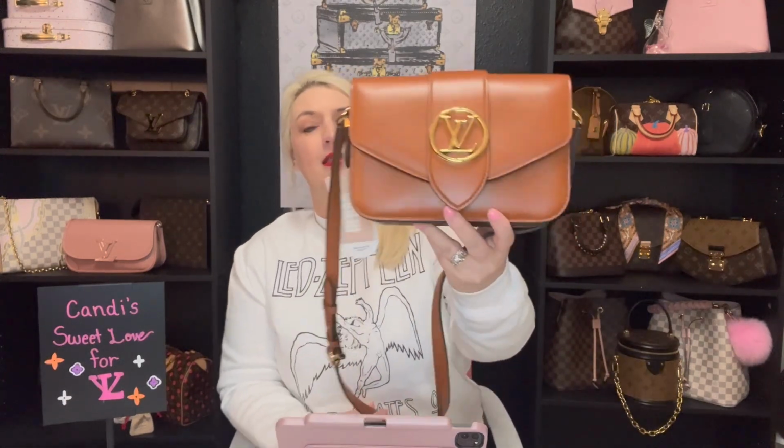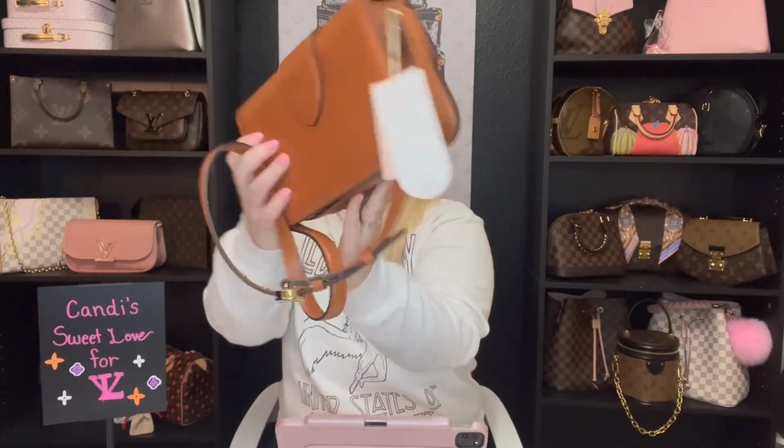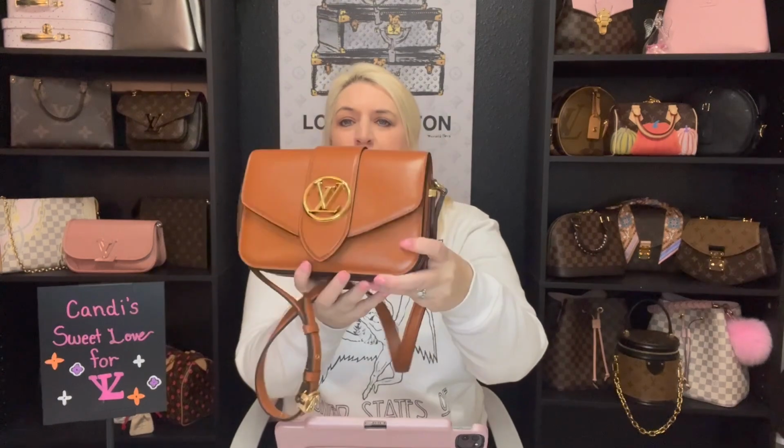Okay, so first of all, I'm going to show you guys my bag of the video. And I know I showed this on my last video, I believe, but I'm going to show you guys again because it's still for sale. So it is the PONT 9 right there. There's the back of it, the bottom of it. Beautiful bag. I love the beautiful gold hardware right there.